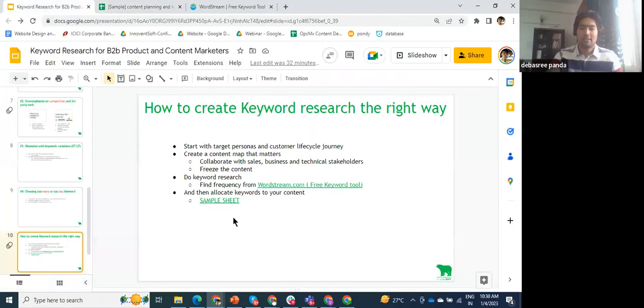So yeah, that's it. There's a sample sheet. After this webinar is over, we'll provide the recordings as well as the sample sheet, so that it helps anybody to create the content map and the keyword research easily.